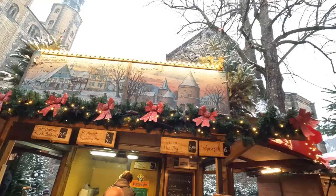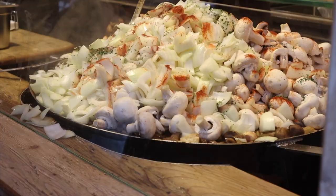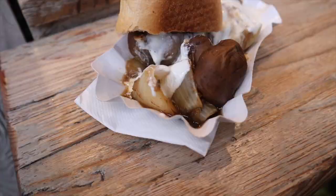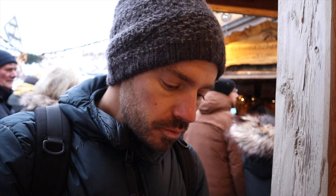Now it was time for us to get some warm Christmas market food. Wow, those are really good. Really remind me of Spain, actually. And excellent with the garlic sauce and the extra onion.